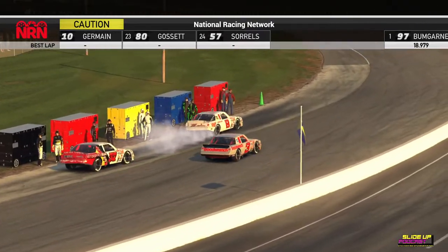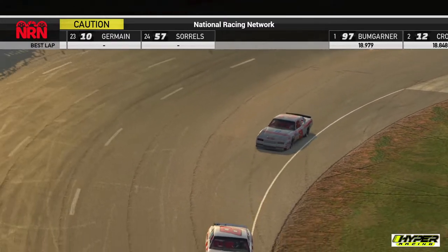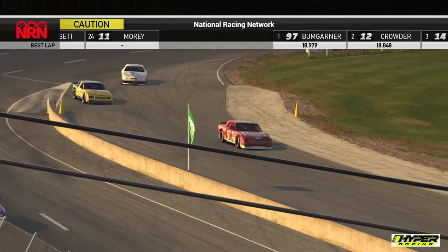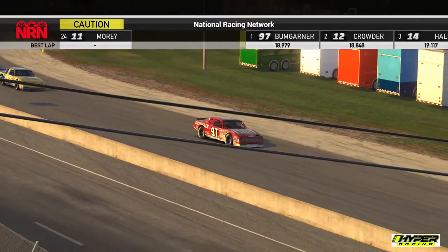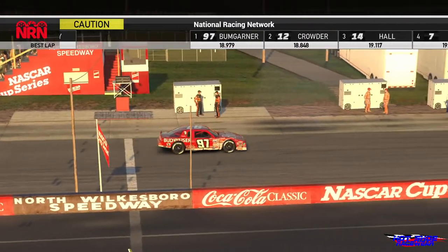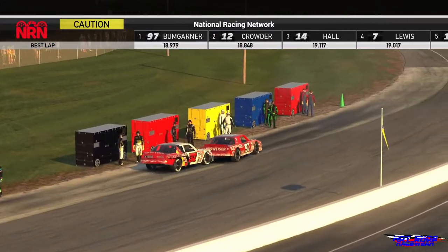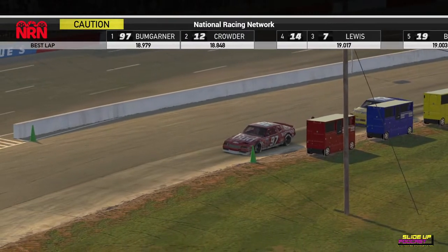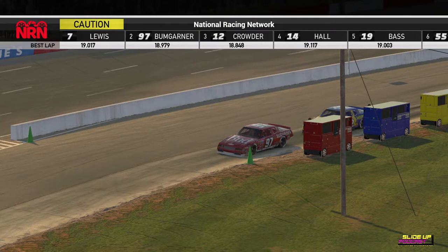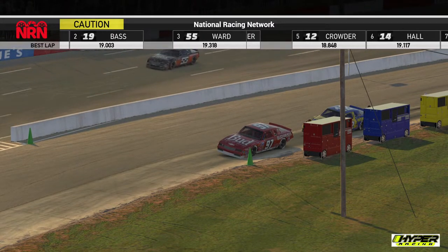20.32 second stop for Ty Bass. Quick stop as well for Jackson Lewis. He's out in 20.03 seconds. Now Mike Bumgarner is going to come into the pits. He's going to bring Jackson Crowder, Caleb Hall with him as well. Not sure if either this is a really odd strategy call by Mike Bumgarner and Jackson Crowder, or the pits weren't open yet, and everybody that stopped before him could be penalized. We'll see what's going to go on here.